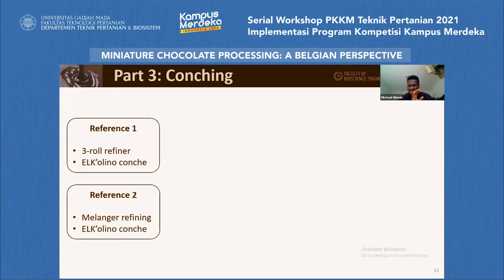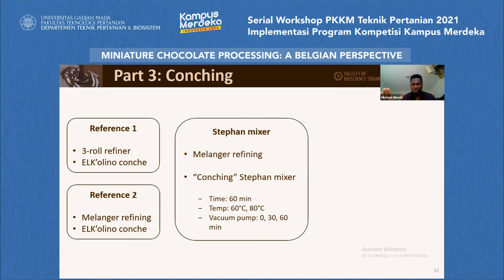For the first reference, we did everything connected to the classical approach: refine with the three-row refiner and then conch with the Colino conch. But in the second reference, we wanted to see what we get if we replace the three-row refiner with our melanger refiner and then conch. So the first reference is completely the industrial reference. Reference two is more or less a hybrid between the reference and the other samples that I will show you, because here we have combined one classical piece of equipment, the conching process, with an alternative small scale equipment at the refining stage. So it gives us something in between. And then of course, the other end of the spectrum is to go full blast with the melanger refiner.